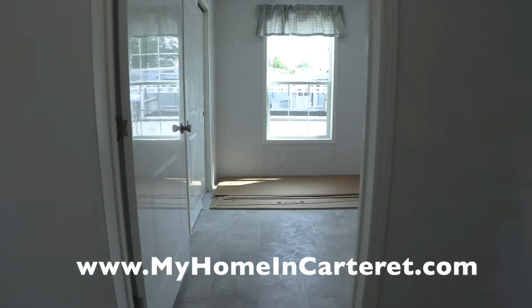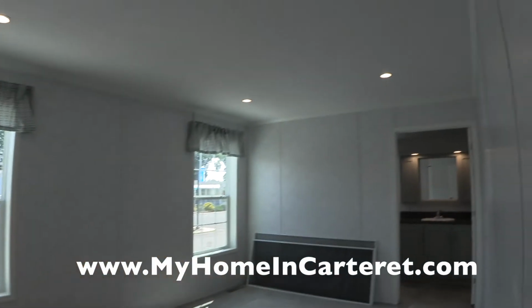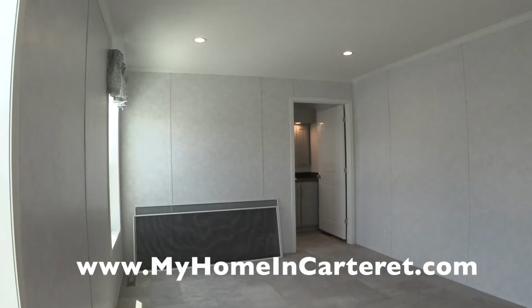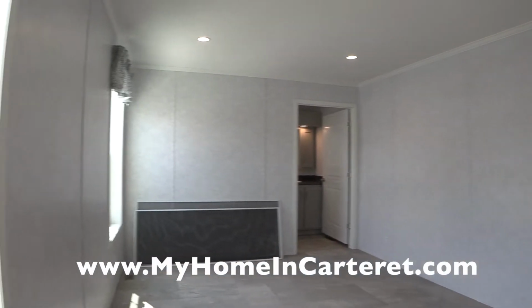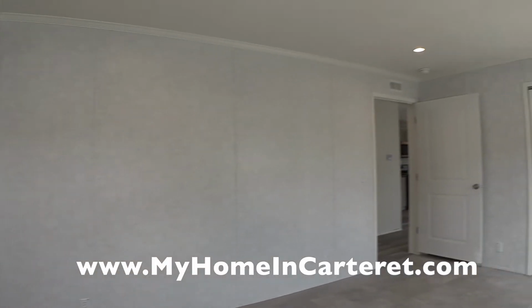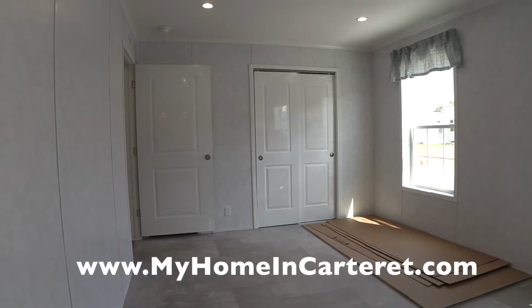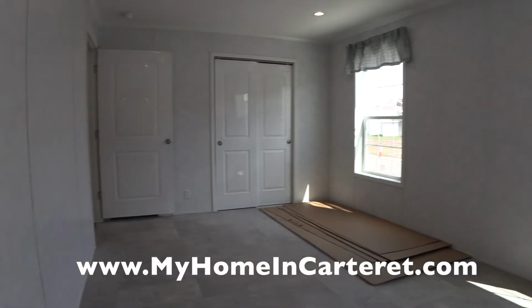Across the hall, you've got the largest of the 2 bedrooms. Nice, sunny, beautiful room. LED above. You've got your screens for the Anderson storm doors that we installed. This is a water-resistant paper on the walls. Nice neutral color. And the living room and the 2 bedrooms have cable so you can hook up your television. When the doors arrive, they're covered in plastic, and we like to take those off when you purchase the house.